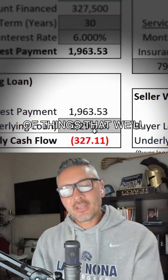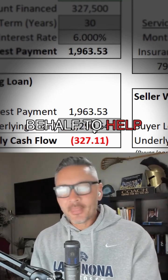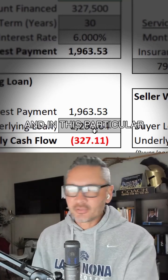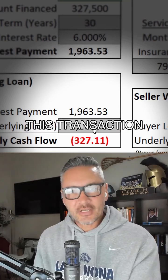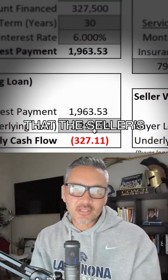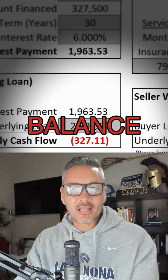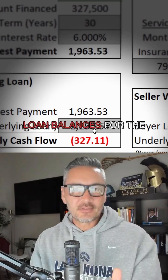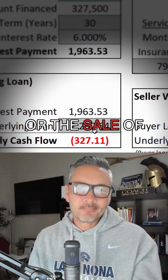So these are the kind of things that we'll check on your behalf to help structure these for the buyers and sellers. And in this particular situation, we restructured this transaction with a higher monthly payment, and we applied some of the cash that the seller is getting at closing to the underlying loan balance to pay it down so that there's no gap between the loan balances for the eventual refinance or the sale of the property.